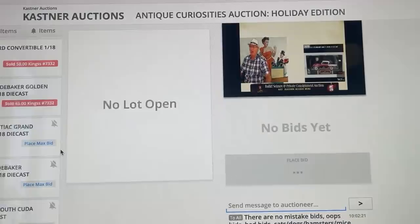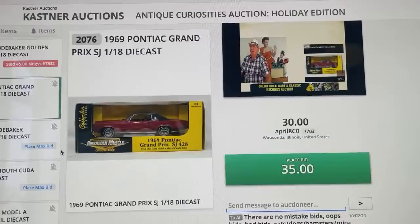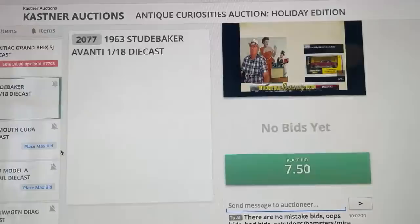Lot number 76 on us. Yeah, diecast seems to be doing good. I wonder down the road how 1960s and 70s big American tanks like this, with real cars, will fare with gas prices and electric vehicles coming more into fashion. I wonder from an investment perspective if people will be buying the real thing. I often wonder about that.